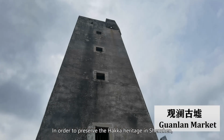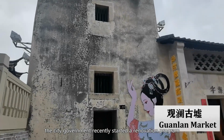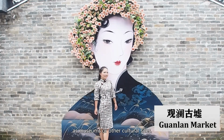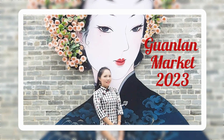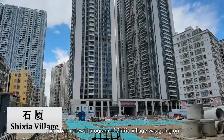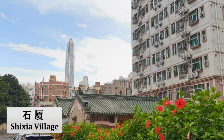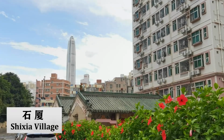In order to preserve the Hakka heritage in Shenzhen, the city government recently started a renovation program to restore this market. Maybe soon, these Diaolou will be open to public as museums or other cultural sites. The urban renewal program of Shixia village was going on when I visited the village. Modern apartment buildings were being constructed. They should be pretty pricey considering they are so close to the CBD.